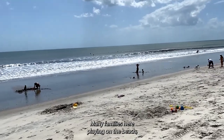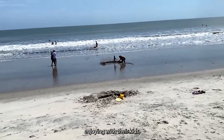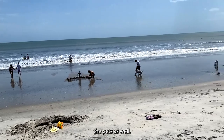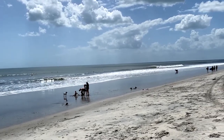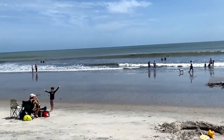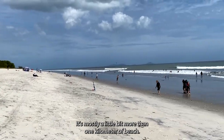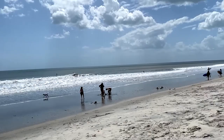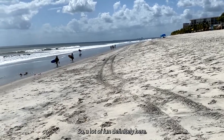Really nice, many families here playing on the beach, taking the sun, enjoying with their kids, surfing, and with their pets as well. It's really nice here. A really long beach, a little bit more than 1 kilometer of beach. So a lot of fun definitely here.